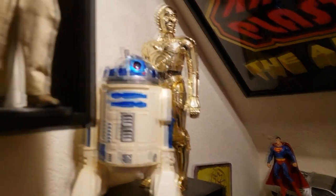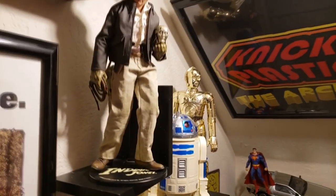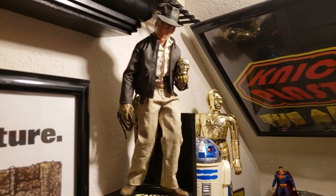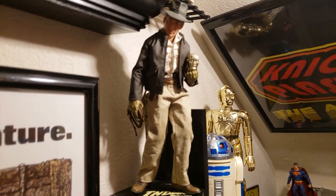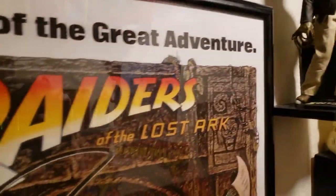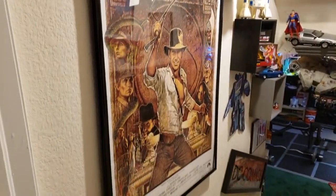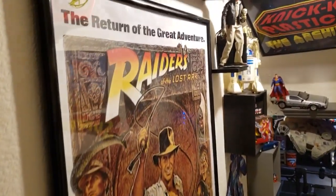Very, very fun. Of course, over here is my Sideshow Collectibles Indiana Jones from 2008, I want to say. He's getting up there. He's a little old, a little outdated, but he's still fun. And he goes great next to this 27 by 40 full Indiana Jones poster, Raiders of the Lost Ark, I picked up a number of years ago.